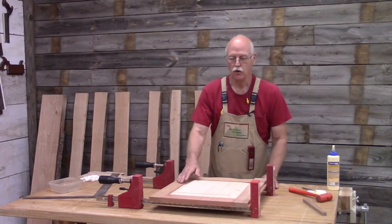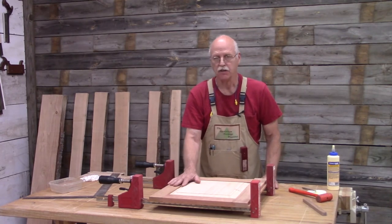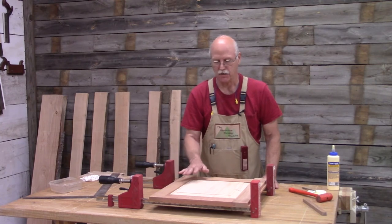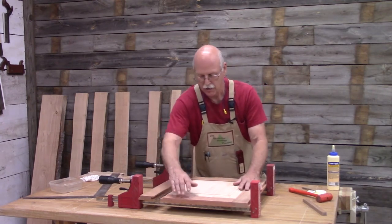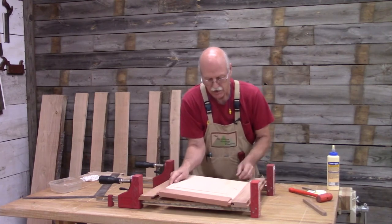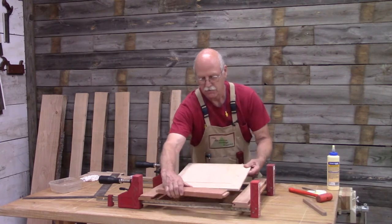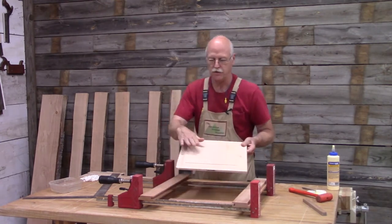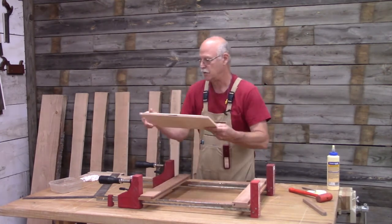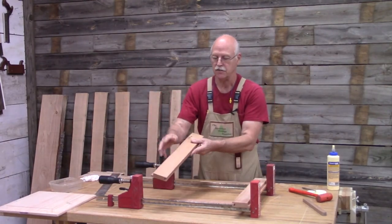Okay, now I'm ready to glue up a side panel. I've already put it together and dry clamped it, to make sure everything fits right and everything is good. So now I'm going to take it apart and glue it back together. Now, when you do this, you need to pay attention because there is an inside and an outside to the panel, and there is an inside and outside to the stiles.